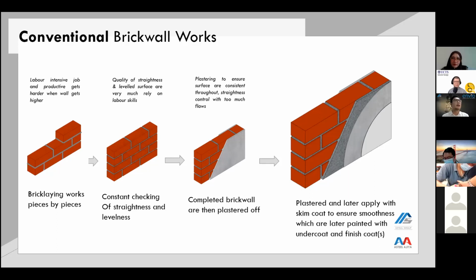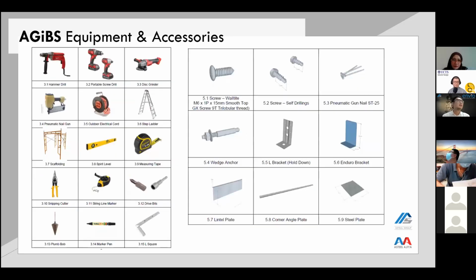So these steps, as I put in this slide here, are the challenges that we commonly face. I think every building material has its pros and cons. I think brick wall is one of the cheapest ways to put a wall up. As for AGIBS, we use a few of the equipments as shown on this screen. Of course, the accessories are the things that put all these together.